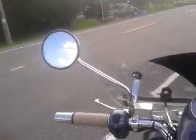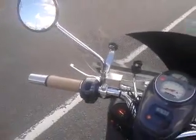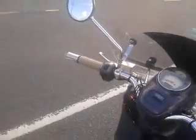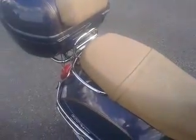And the engine sounds as mature and quiet as it always has.